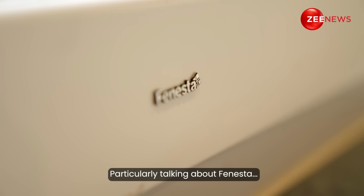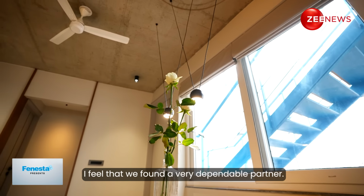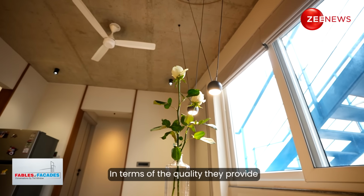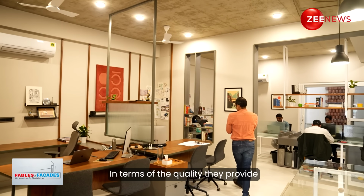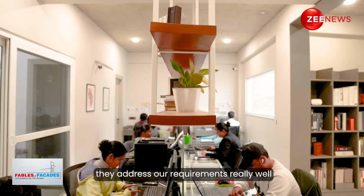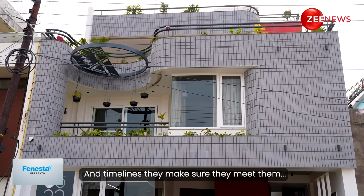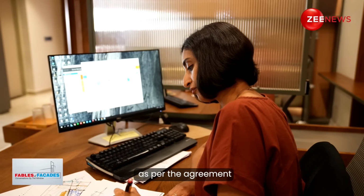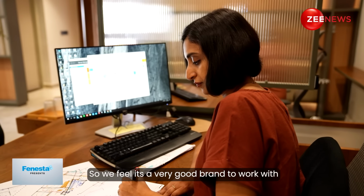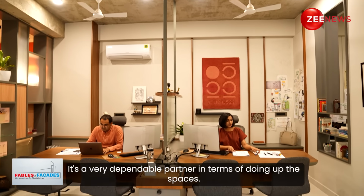Particularly talking about Fenesta, I feel that with Fenesta we have found a very dependable partner in terms of the quality they provide, in terms of solutions they provide. They address our requirements really well, and the timelines, they make sure that they meet them as per the agreement. So we feel that it's a very good brand to work with, and a very dependable partner in terms of doing up your spaces.